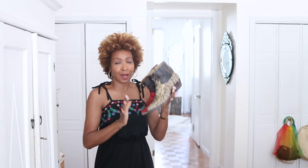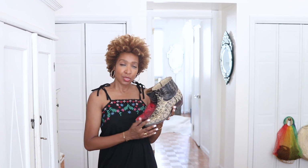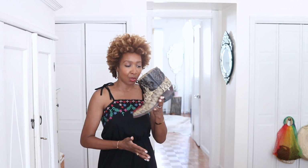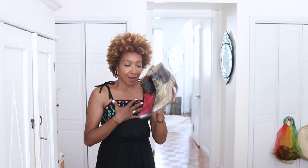I have worn these year round. I actually have cold feet, so I can wear these in the height of summer with a cool dress, and I can also wear them in the depths of winter. So it's just one of those boots to me that, based on my wardrobe, are my essentials and I cannot get rid of them. I don't care what style comes in or out, these are coming with me. Western boots for life.